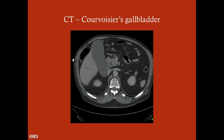Here's a CT of Courvoisier's gallbladder just to show you what it looks like. Obviously, it's ginormous. So this is at the level of the inferior liver, kind of very beginning of the kidneys here.